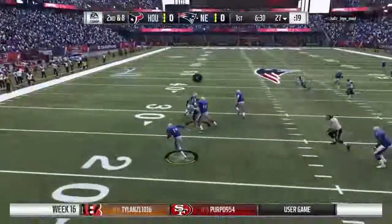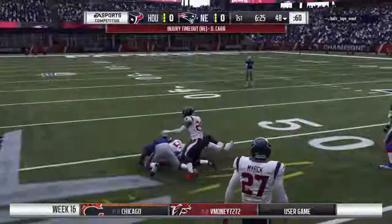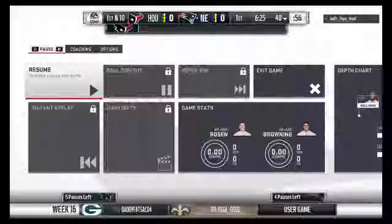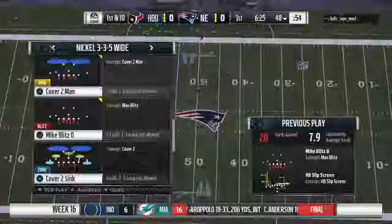Now Carr throwing on 2nd down. They'll set up the screen to Howard. Howard has the first down and then some as they finally wrangle him in at the 48. And Carr seems to be in some pain. He's still down. Not something you want to see in Week 16 or any week, really. We'll be right back.